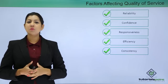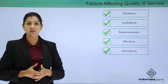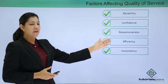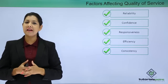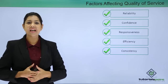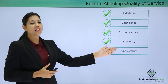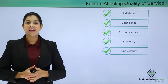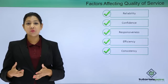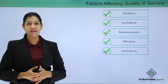Confidence. The customer needs to be confident of your product and service, and for that, my dear friends, you need to be confident about your product or service. Good responsiveness, good efficiency. A customer needs to understand that you are efficient as an organization who's dealing with or handling customers. You need to show efficiency and a lot of confidence, and you need to be consistent. Very important to understand, folks, that today, if you are doing something for your customers, after 2 months or after 2 years, you should be doing the same for them. Consistency is very important in today's time.